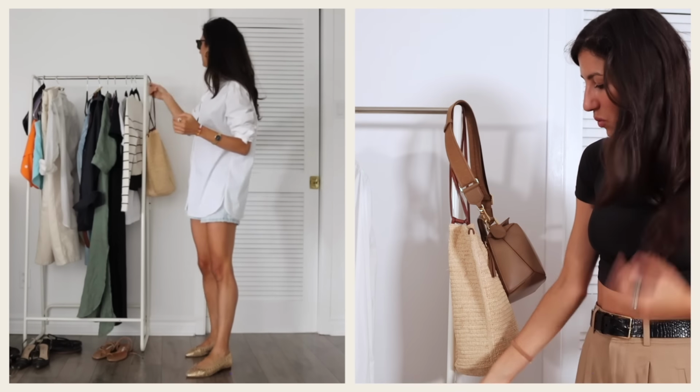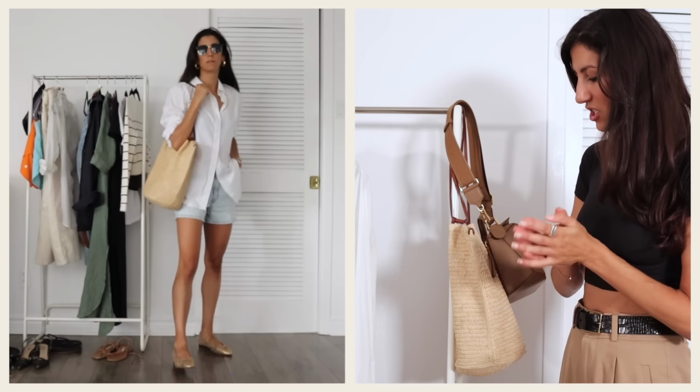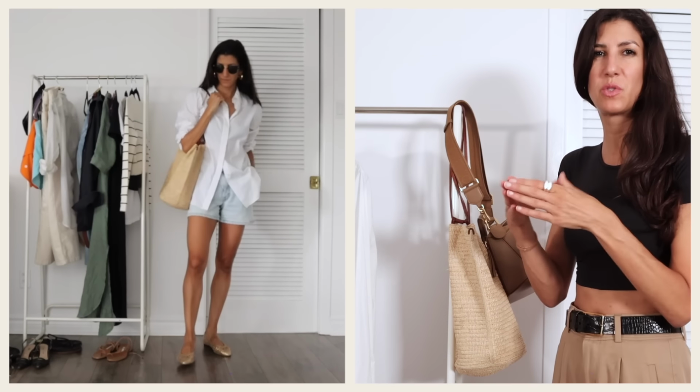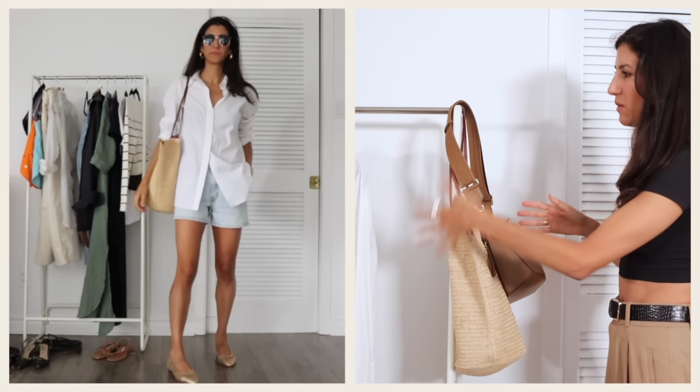I would stick with any of the shoe options I already have. I usually tend to do a flat or something closed toe. And then I've already got my bags. I don't see myself wearing any other bag with this combination.